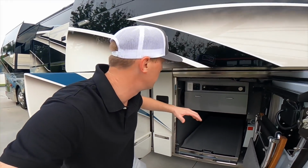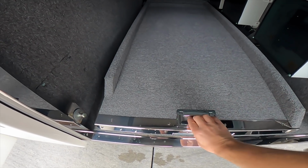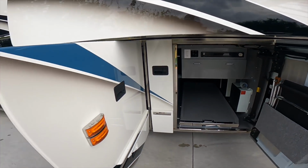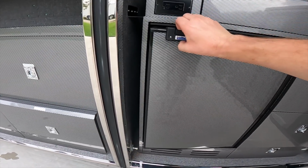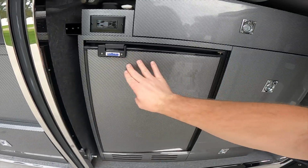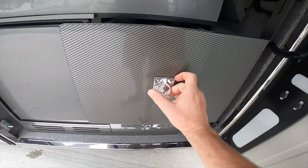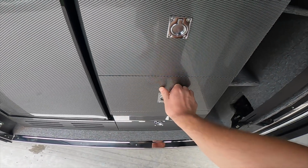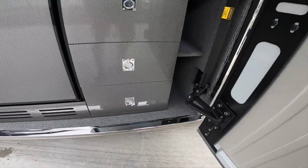Just a small little another pull-out bay here. Another chair. This is gonna be your exterior kitchen, exterior refrigerator. Got a grill right there. Plenty of storage, and every square inch is finished out.